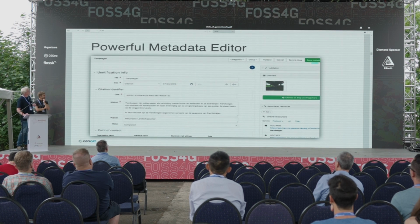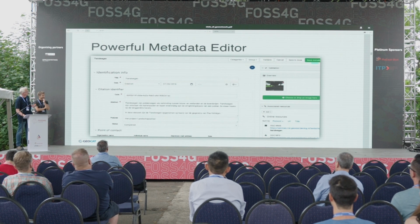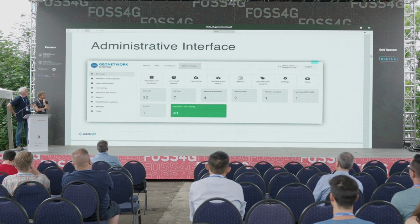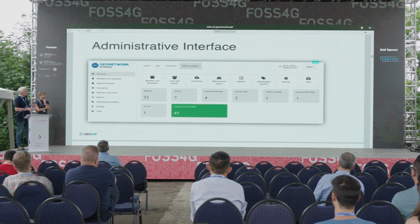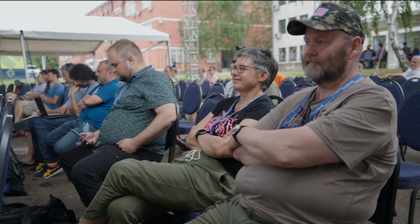As I said, it has a very powerful metadata editor with lots of options: validation options, metadata profile options, templating options, and options to add data and deploy data. It has a very extensive administrative interface where you can actually see most of the things through a web interface. There are obviously also things that you can do through the command line or other ways, but through the user interface, there's a lot of things that you can do immediately.